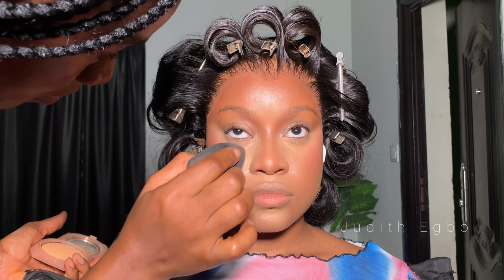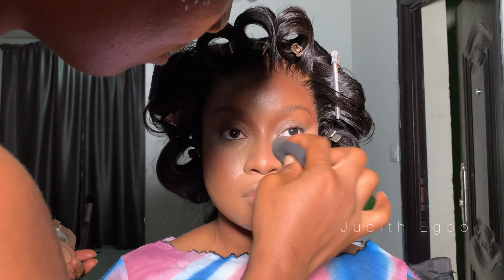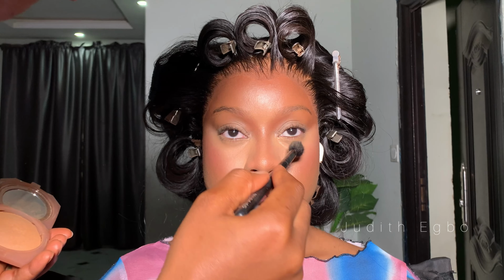So I'm going to be setting under her eyes now with the Nuban Beauty setting powder. But before doing that, I'm going to use a pressed powder to set it first. But before that, I have to blend under the eyes first. So I use the Nuban Beauty setting pressed powder to set it, then go ahead with the Nuban Beauty setting powder in mustard to set that in.